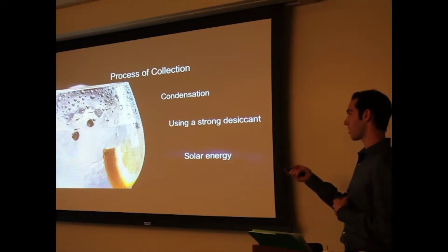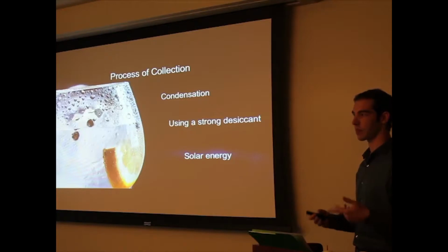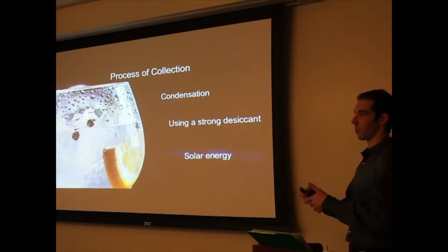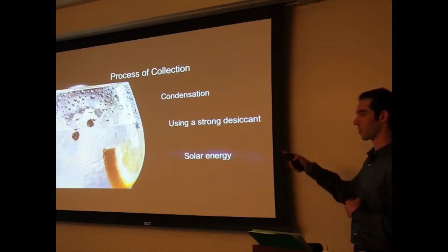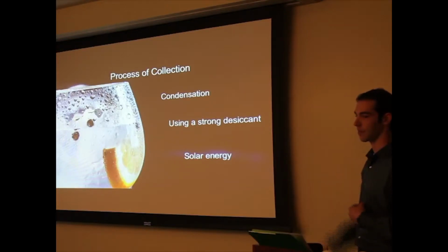The other thing I harnessed was a strong desiccant, and a desiccant is a material that can readily absorb water out of the air. So that was the main way of collecting the water harvesting aspect. And then I wanted both of these processes to be completely powered by solar energy, so just energy from the sun, the heating from the sun would run both of these processes.